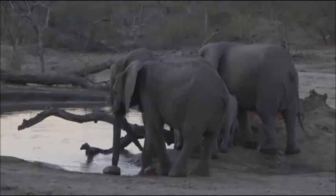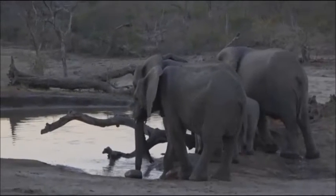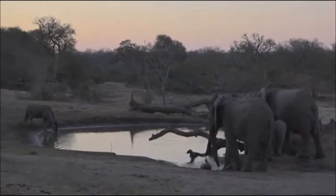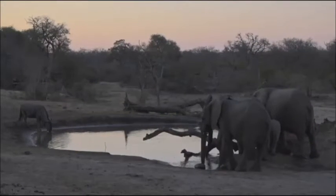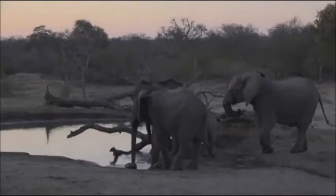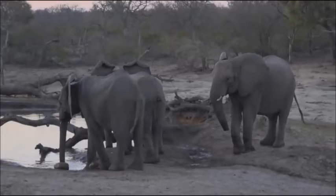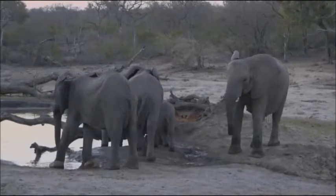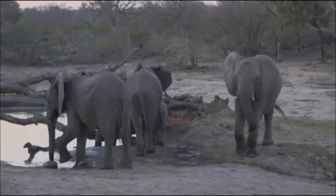So you can imagine the view you'd get of those elephants from there, and I'm sure Connor and Peter Bratt, who've set up the nest cam at great effort, are going to be terrified of whether or not those elephants are going to push it over.